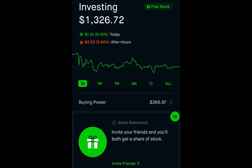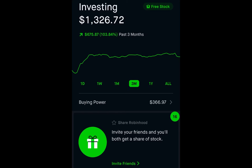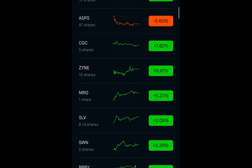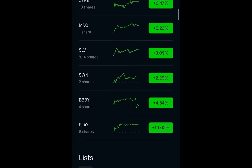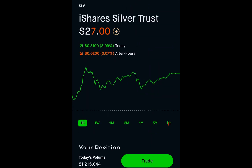And right at the top you have your 1 day chart, your week, your month, 3 month, and so on, showing how your portfolio is doing. Right under here is your stocks. These are the stocks that you actually have purchased and are in your portfolio. So let's go over and show you how to purchase shares.